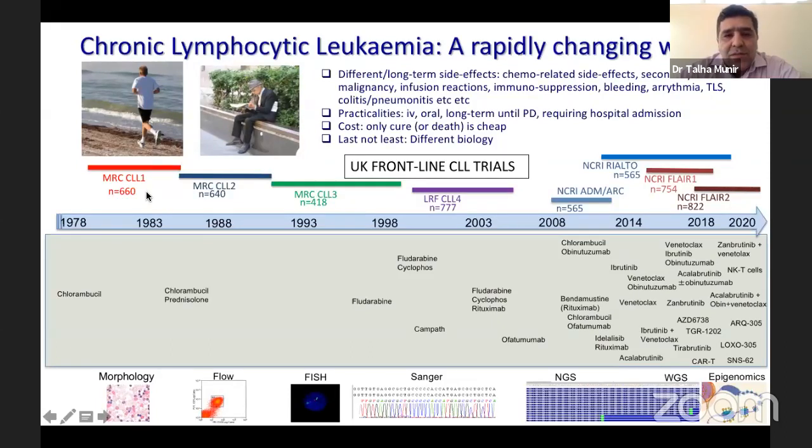Just on the top, the UK has been able to do multiple clinical trials with a lot of people like yourselves, helping us to construct trials which are able to ask very good questions. It starts from the CLL1 study. And now, as we know, we have got the FLAIR study, which is being amended, and now we've got the FLAIR 2 study at the moment. And there are a next generation of studies which are coming as well.